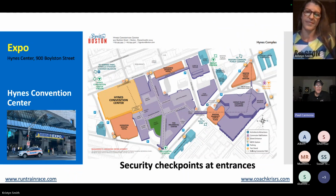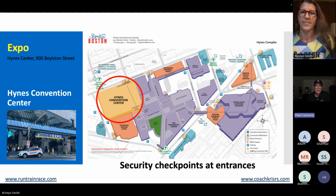We're going to get rolling here. Starting with the Expo, it's at the Heinz Convention Center. There's the address. You won't have any trouble finding it. It's attached to the Prudential Center, right next to the Sheraton Hotel. It's right on Boylston Street where the marathon finishes.